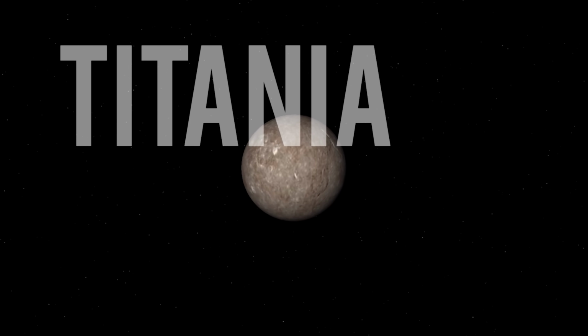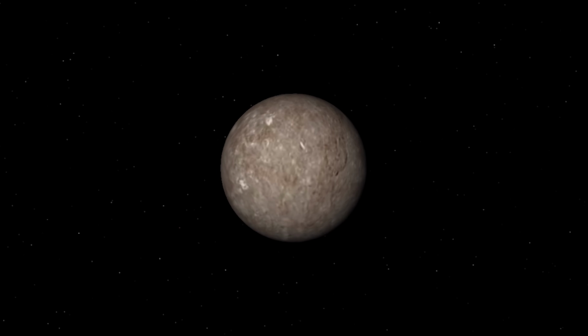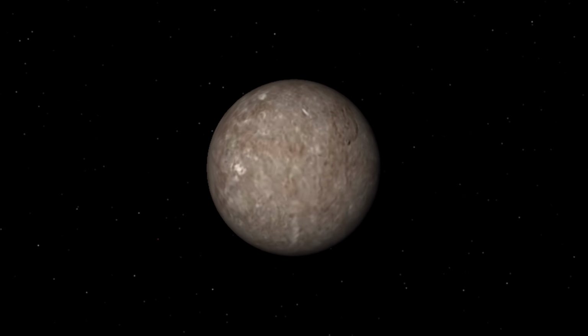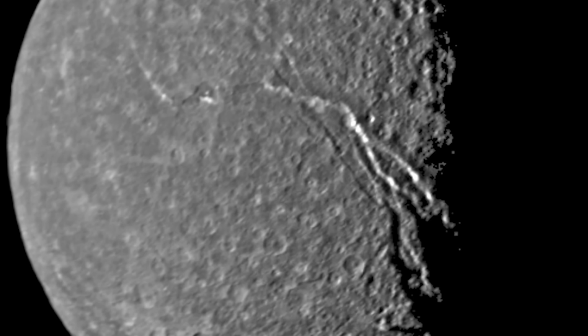Titania is the largest of Uranus's moons. Similar in composition, heavy cratering has been obscured by changes to the surface through some heating event like its sister Umbriel. Titania may have a tenuous atmosphere as carbon dioxide and water ice have been detected on its surface.